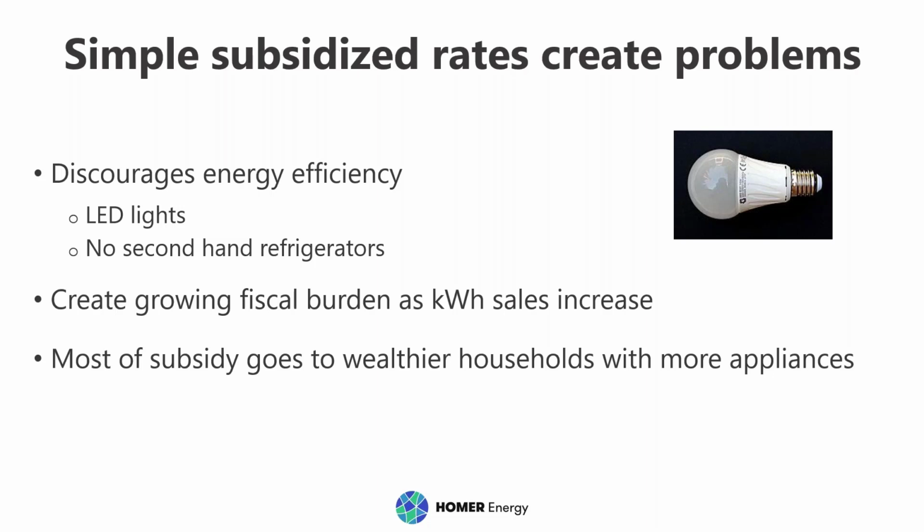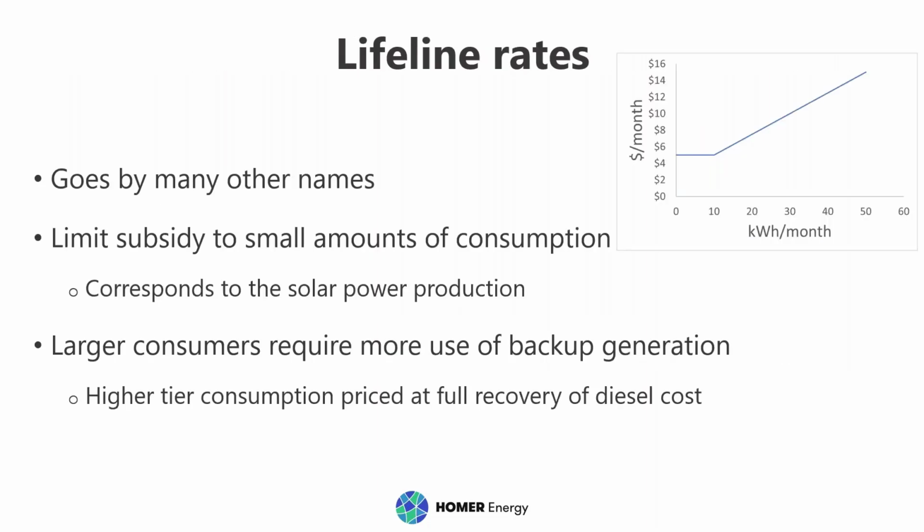So the solution to that is what's in some places called Lifeline rates. There are lots of different names for it, but you limit the subsidy to small amounts of consumption. In the little graph I've got there, just one example, for $5 a month, which is less than people pay for kerosene and cell phone charging, it's a flat fee, and you get 10 kilowatt hours. Everybody could set these thresholds and prices a little differently, but that's more than enough for a few LEDs and cell phone charging in a small household.